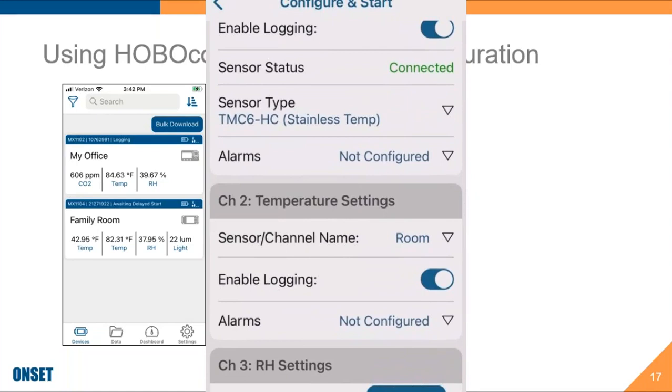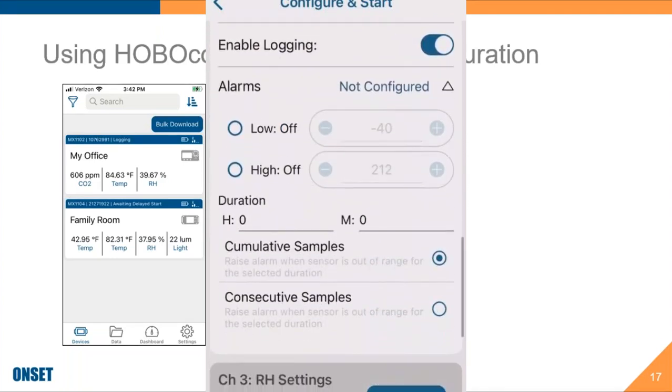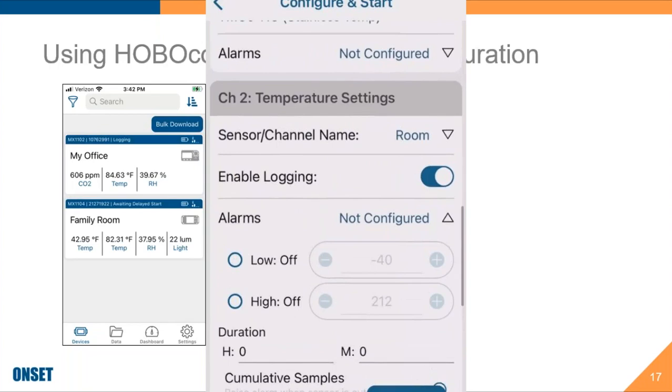And this is one that I've named room temperature, and I could configure alarms on that. That's what I wanted to show you. So to look at the alarms, this is what the alarm screen looks like. You can set a high and a low alarm. You can specify how long you want that alarm condition to exist before you actually generate the alarm. And that's all you need to do to set up alarms.